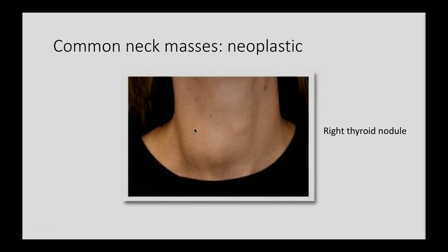This patient here has a pretty obvious right thyroid enlargement. And you can see it's pushing forward that sternocleidomastoid muscle and sitting right there on the right side. Left side looks pretty normal.